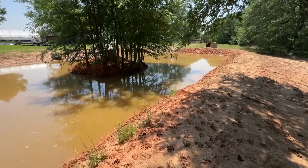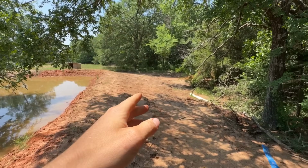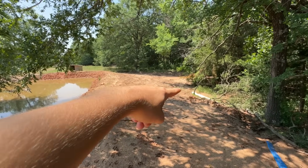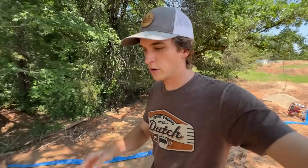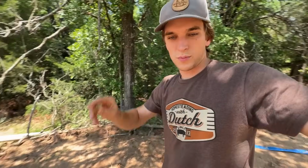But I'm already thinking about making this bigger. If you guys watched the pond build videos, you know I was originally going to build the pond over here and make the pond go all the way around. Well, it was too soft in the spring. With all of the spring rains we had, I actually couldn't do that. Oh, that rock looked cool, but it's nothing.